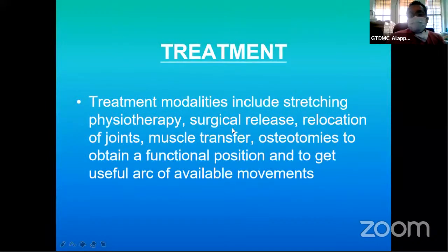The treatment modalities include stretching physiotherapy, surgical release, relocation of joint, muscle transfer, osteotomies to obtain a functional position and to get a useful arc of available movements. I will just explain what exactly it is. Stretching physiotherapy, you know that. For example, if there is a flexion of the elbow joint, you can try to stretch it. If it is mild, you may be successful. And surgical release of contractures may be done if your conservative management fails.